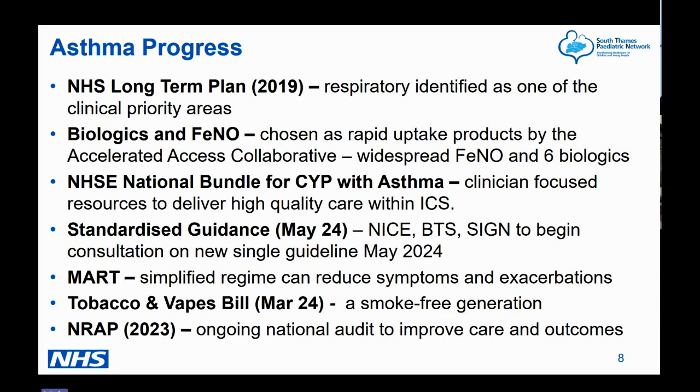NHS England created a national bundle for children and young people with asthma, which was clinician-focused resources to deliver high-quality care within the ICSs. Standardized guidance is something that's on its way. This is being developed from now onwards, and that's a combined consultation of NICE, BTS and SIGN guidelines, because the reality is there are lots of varying guidelines, and it leads to confusion about what's the best way to go.